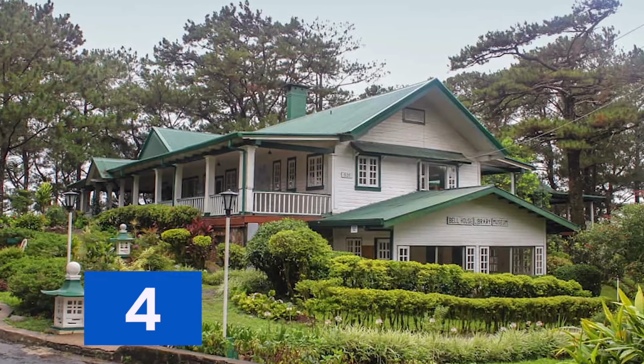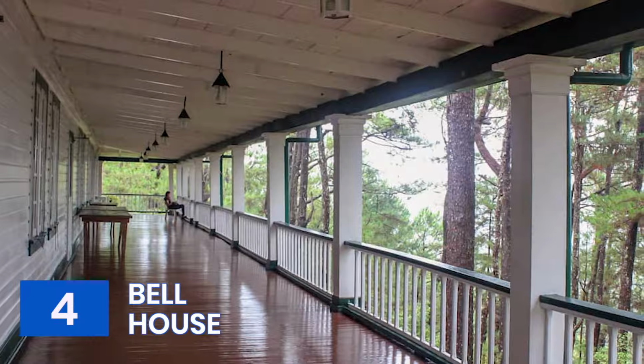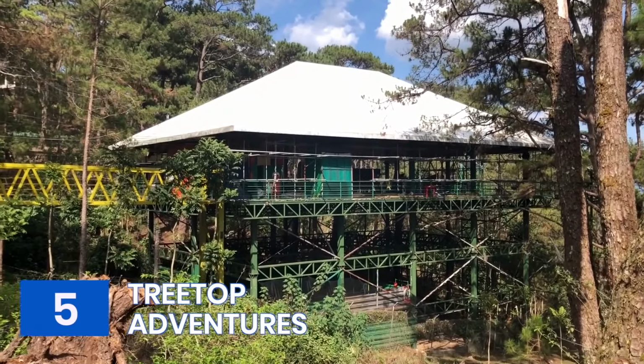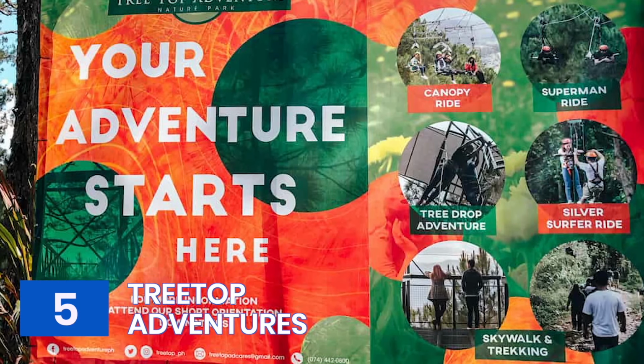Bell House, which used to be the official vacation residence of the Commanding General of the Philippines, but today it houses a museum featuring American colonial architecture. Treetop Adventures, where you can enjoy thrilling rides like the Superman ride or zip line, canopy ride, and the tree drop, which is harnessed free fall.